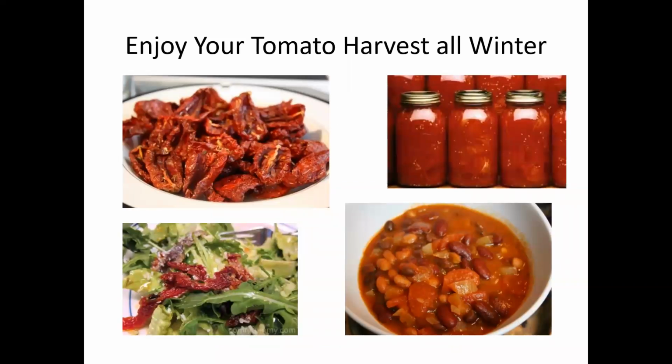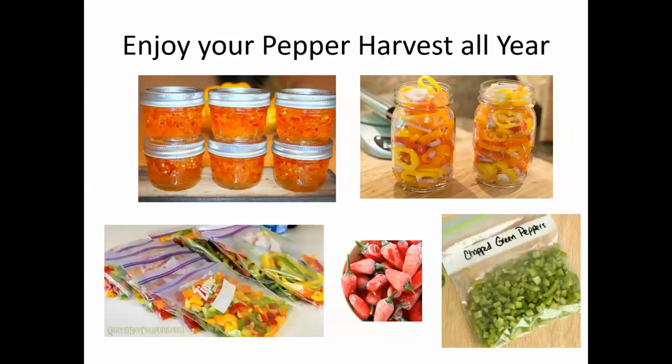But you can enjoy your tomato harvest all winter long. There are so many things you can do with tomatoes: dehydrating them, freezing them, freezing tomato sauce, canning tomato sauce, using it for soups. There's just a lot you can do. Same with peppers. I know some people who make really good pepper jelly, and you can pickle the peppers, you can freeze them, and there's all kinds of other things you can do with peppers.